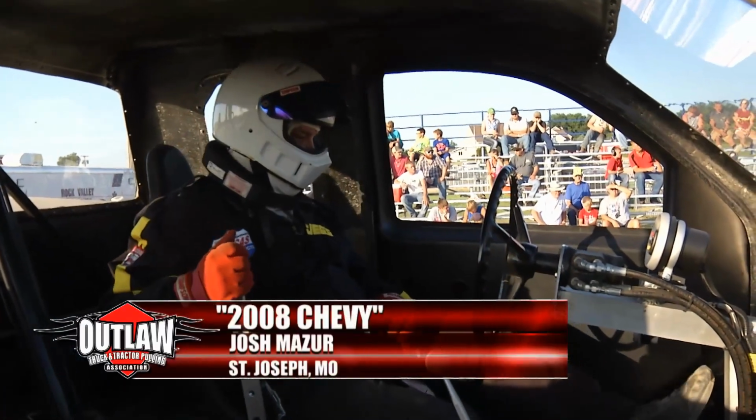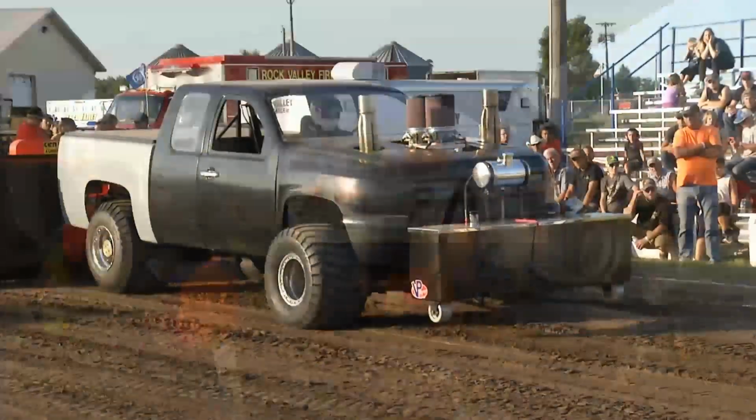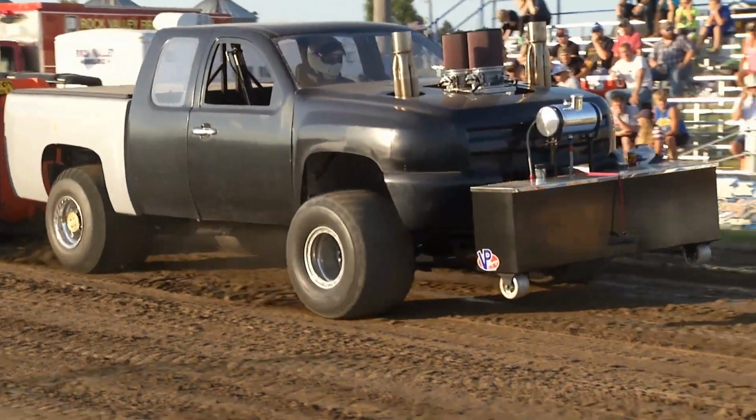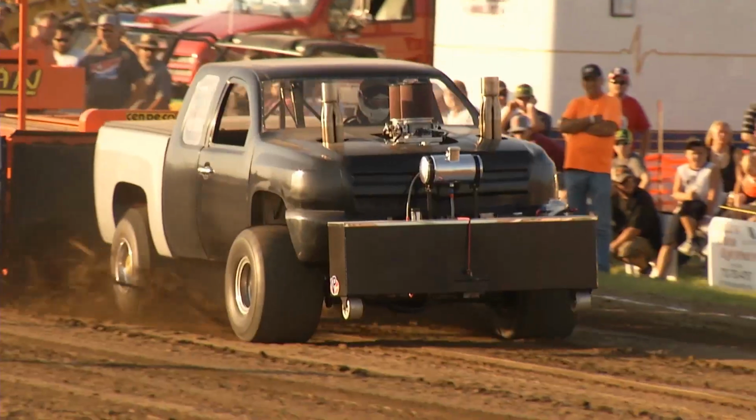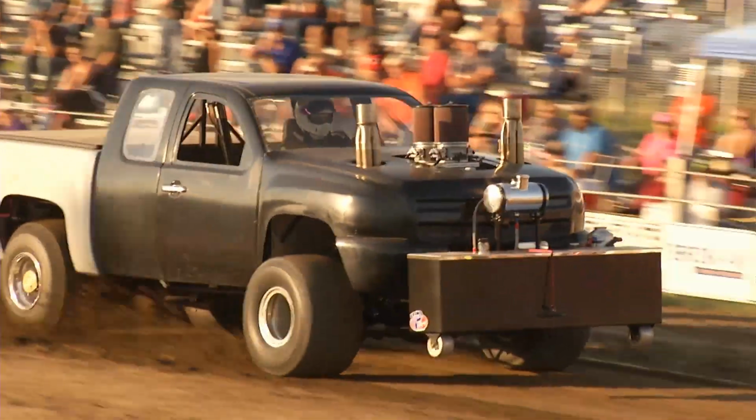That'll bring up Josh Mazier. He's driving a new truck, even though he calls it a 2008 Chevy. Well, he ain't got around to naming it officially yet, but that's the body style. Brand spanking new truck for Josh. Now, he's not a new driver. He's been around for a long time, drove a truck called Stretch.